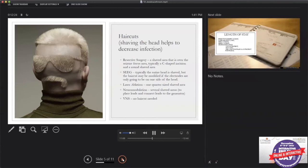Dr. Tandon has been able to do some modified haircuts in those cases, just kind of depending on a case-by-case basis, on which device, etc. And then there's also a vagus nerve stimulator, which is another kind of modulator, but there's no haircut needed with that because it just goes to the vagus nerve, and then the generator is on the anterior chest.